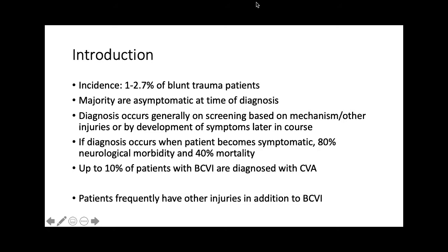If the diagnosis actually does occur when they are symptomatic because you have not screened them and they actually had this injury, and then 1 or 2 days into their hospital course, they begin to develop neurologic symptoms, there's actually pretty substantial morbidity and mortality associated with that. Those 80 and 40% numbers there are more historical than not, and I think recent series have demonstrated that those are probably a little bit high, but still, it's not a benign thing to miss one of these and have them develop symptoms.